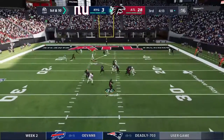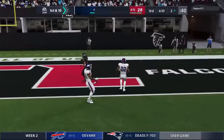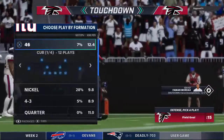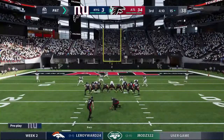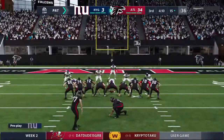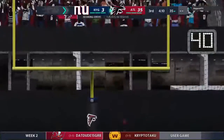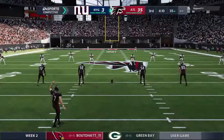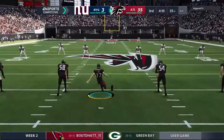On 1st and 10, here's Mahomes. His throw caught at about the 5. And he is into the end zone for a Falcon touchdown. Tony Pollard, his 2nd touchdown of the game, his 3rd on the year. And the Falcons add on. And he's been a busy man, 5 for 5 now as he knocks another one through to extend the lead. After the touchdown, Bass to kick it away.